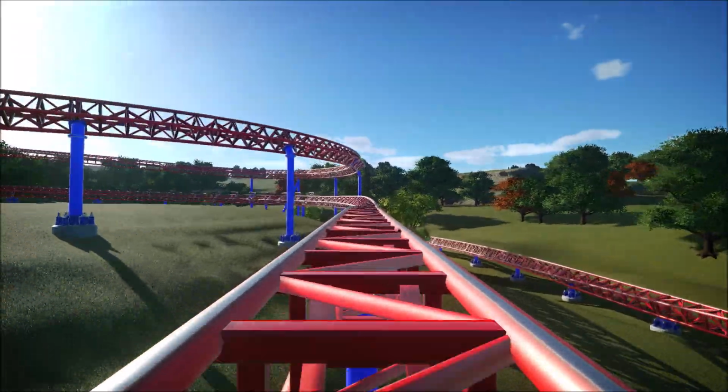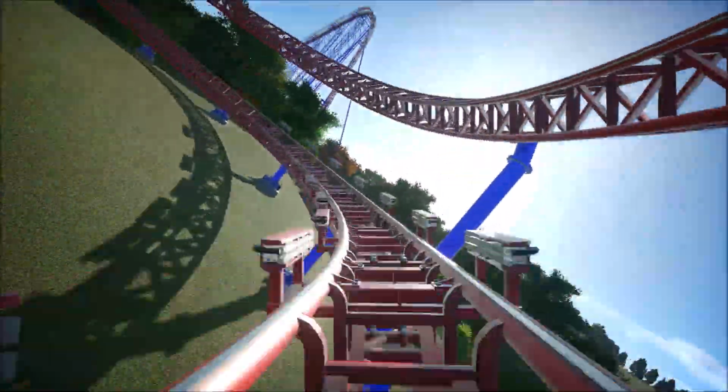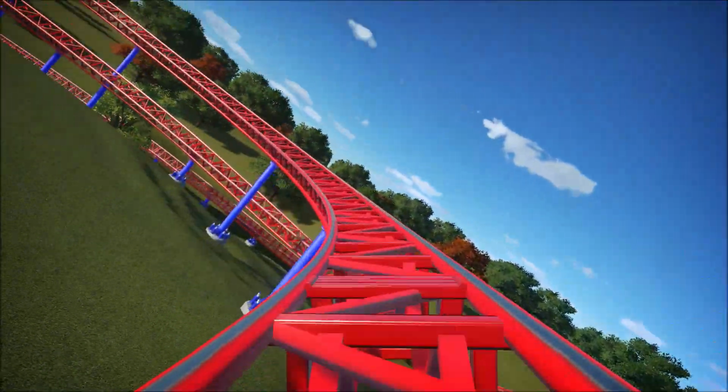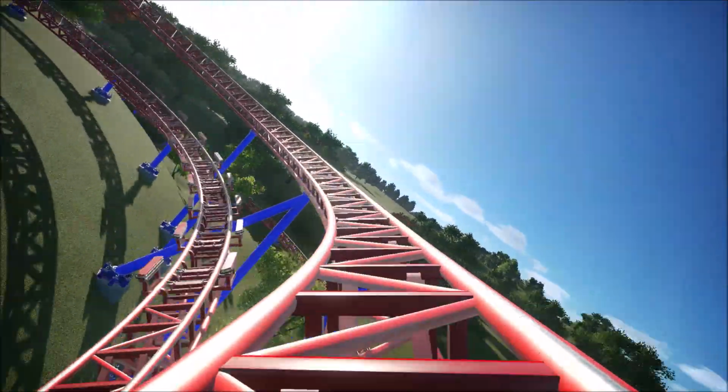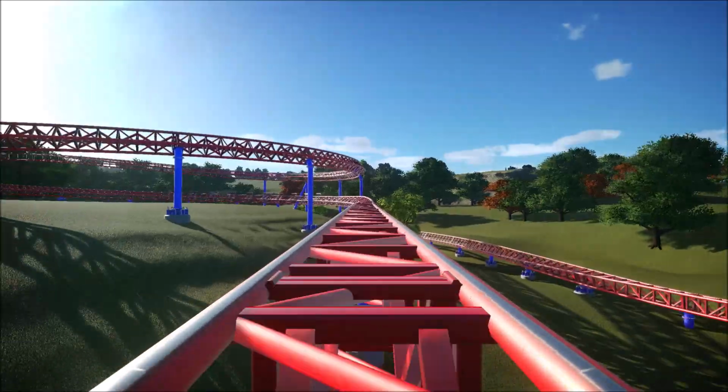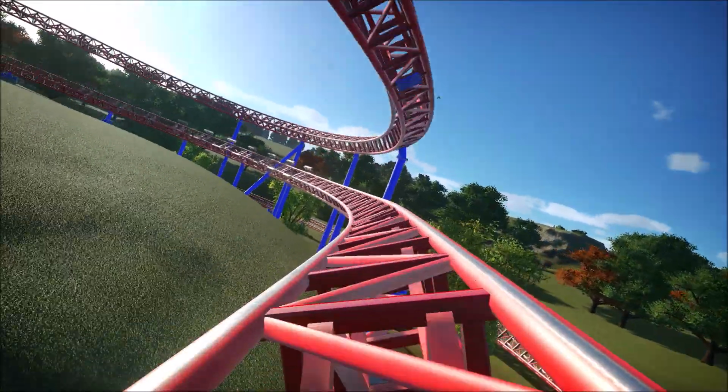After you go over the second airtime hill, you go into the second helix. And this helix is meh. It is really underwhelming. It's boring. Especially in the second half, you lose a lot of momentum since you're going up. It's nowhere as good as the first helix.